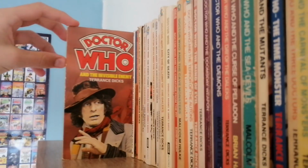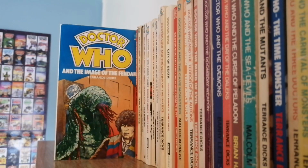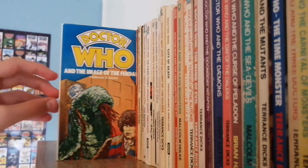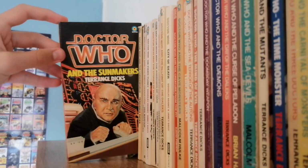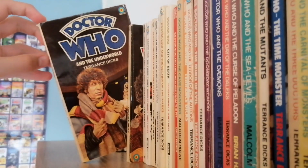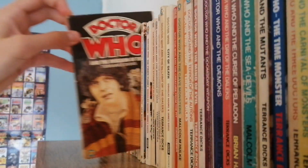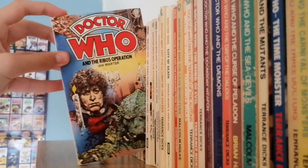The Invisible Enemy, image of the Fendal with a funky sort of blue and yellow and green cover there. The Sunmakers with an excellent cover and an orange spine. Underworld. The Invasion of Time. Now kicking off the Key to Time era. The Ribos Operation.